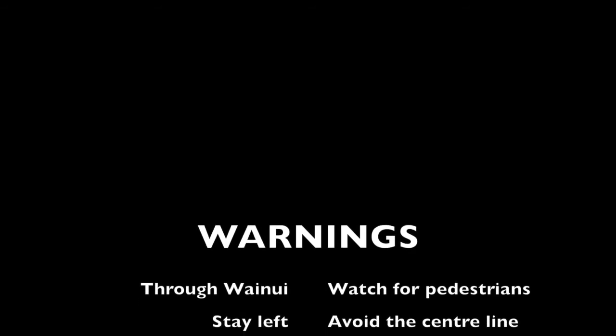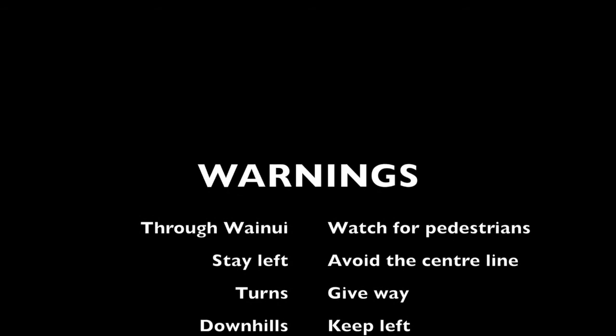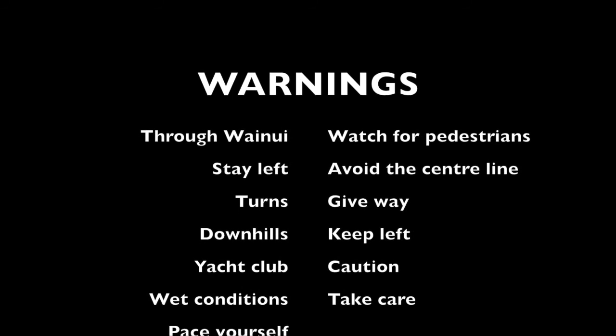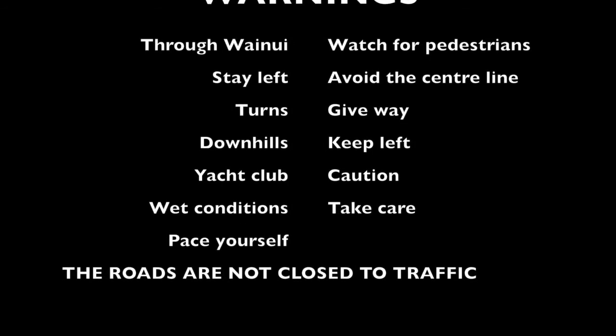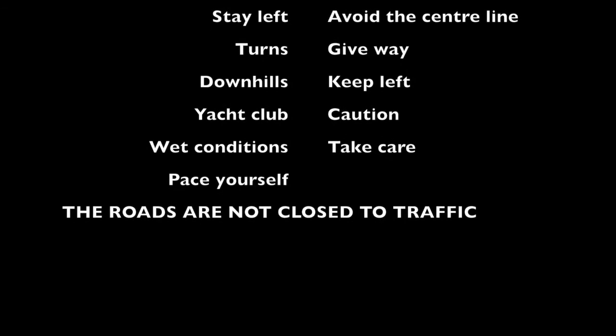Just a few warnings with regards to this course, given it is a fairly tricky and hilly course. When you're coming through Wainui, make sure you watch out for pedestrians and runners that could be walking across the road and not noticing where you're coming from. Always stay left. You cannot cross the centre line. It's an automatic disqualification, no questions asked. At the turnaround points, you may be required to give way, although there will be traffic management in place. On the downhills, make sure you keep left so others can pass on the right.